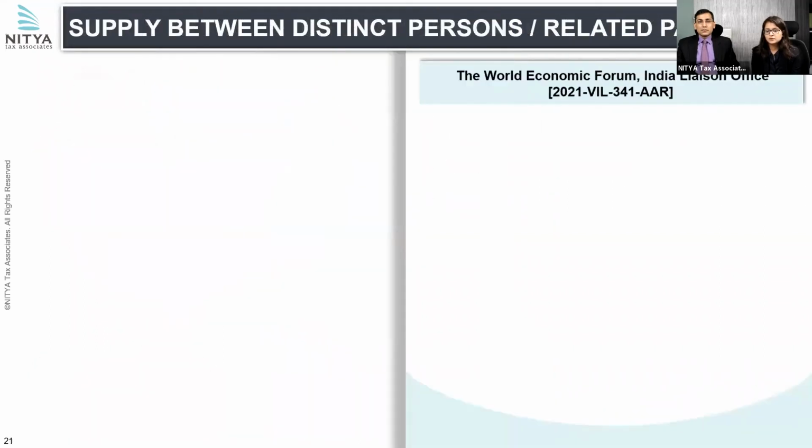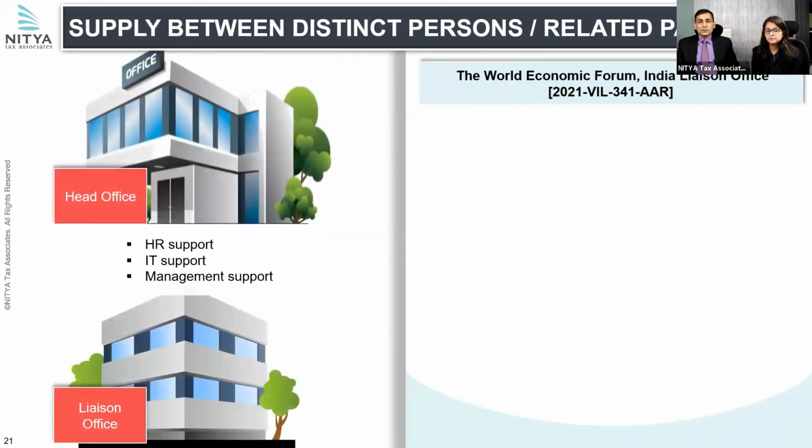Coming to the third ruling, in case of World Economic Forum, India, there was an overseas head office which was providing HR support, IT support, and management support services to the liaison office. The liaison office did not pay any consideration to the head office for providing these services. Further, the liaison office had been established in terms of the RBI guidelines, which restrict a liaison office to undertake any business or commercial activities.